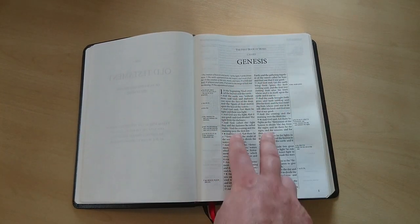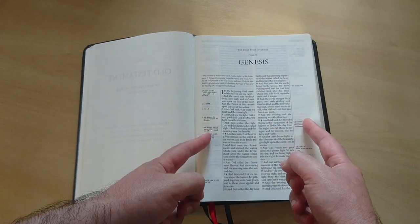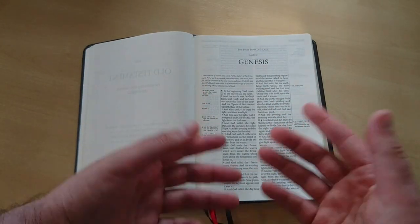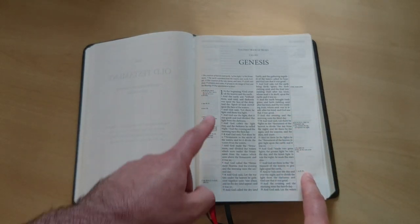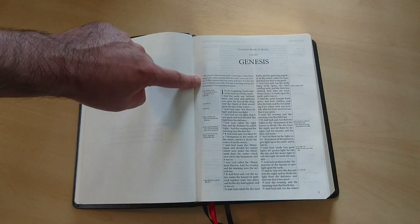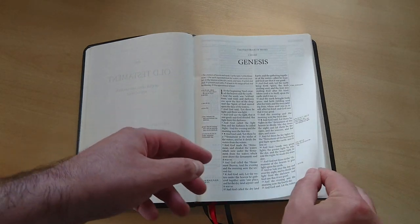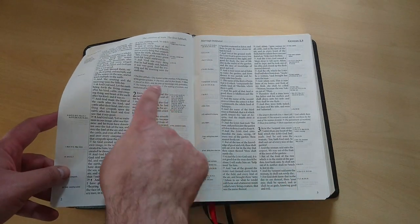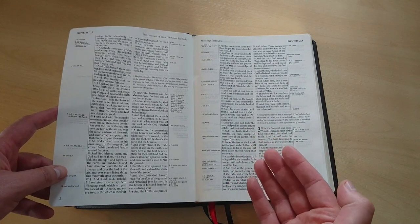It has two columns in the middle, and you got all the references and notations and extra helps on the wide margins on the outside, inner gutter and outer margin right there. It comes with an introduction right here for each chapter of the Bible. As you can see, it's in every chapter. It's not by book, it's by chapter, which I think is neat.